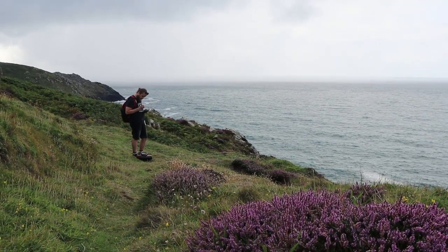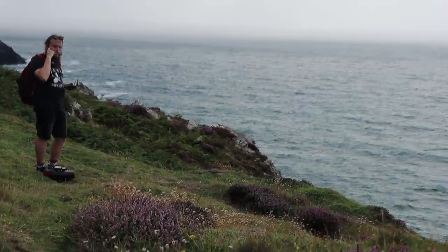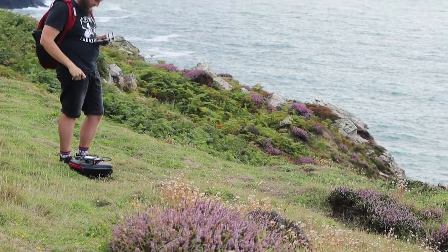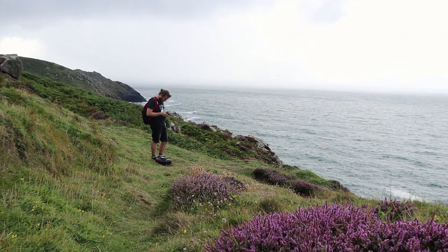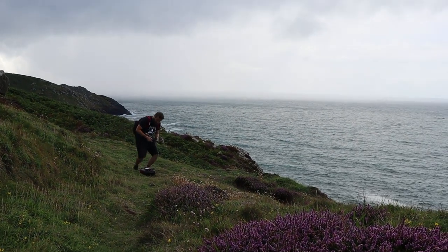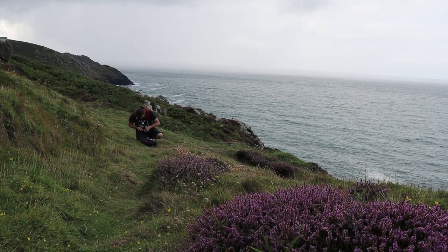Just trying to get that perfect drone shot when this big rain cloud is coming over, but then we discover it's a no-fly zone. Packing it up again. I'm just sitting here on the cliff looking out over the Botallack mine.